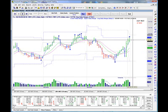What I've done is I've taken the ZB market, and we're actually in replay mode. I'm going to replay my trade on Thursday in the bonds. That will be June 26th. I want to show you kind of what my thinking was.